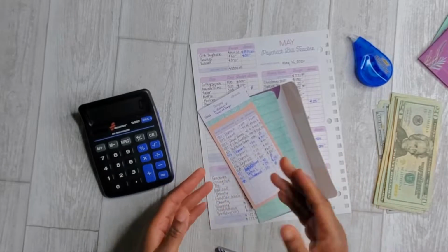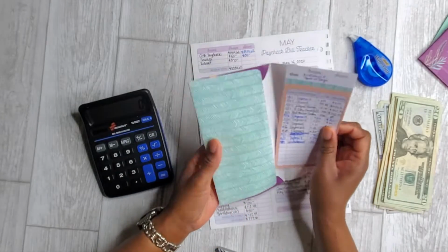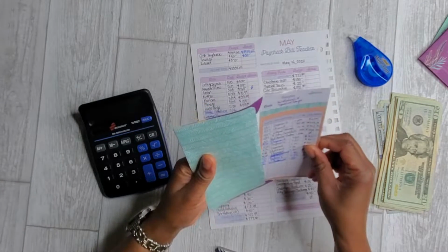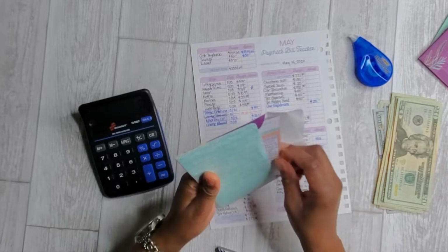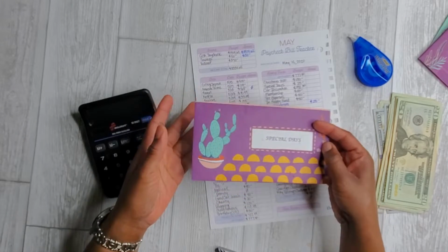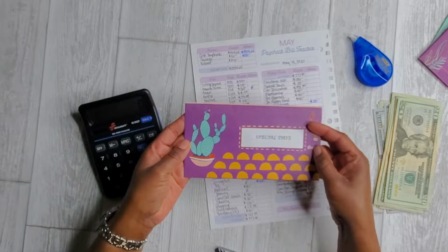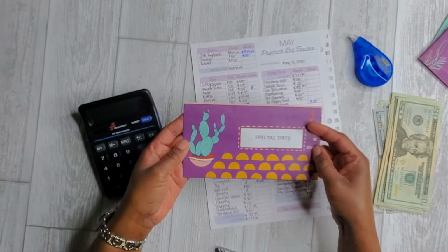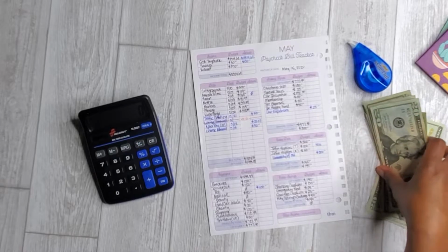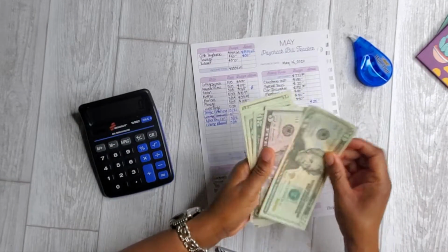But then I'm going to make another deposit for my payday to start building this envelope back up again. And my special days and birthdays envelope is for that. It's for birthdays, it's for holidays outside of Christmas, it's for graduations, anniversaries, any special days outside of the holidays that I save for with my sinking funds. So let me add up here what my total rollover amount will be for this pay period.